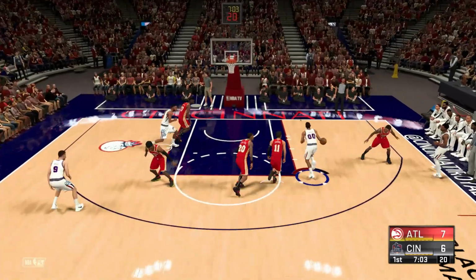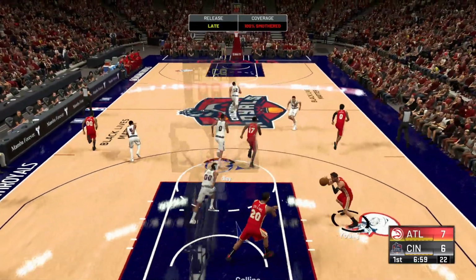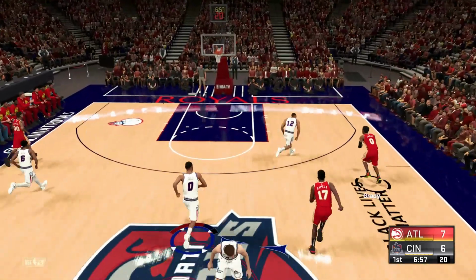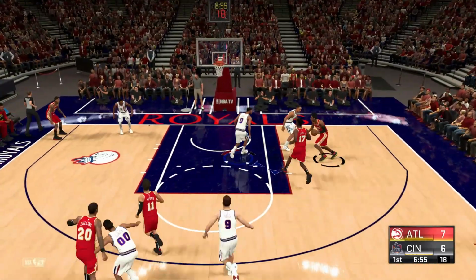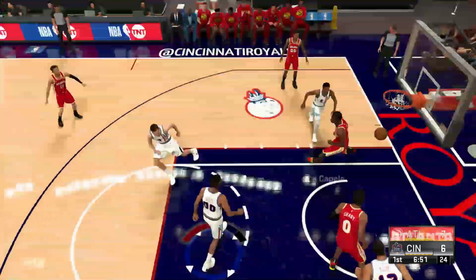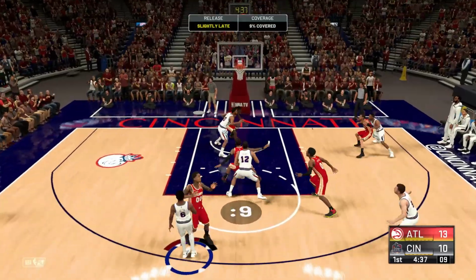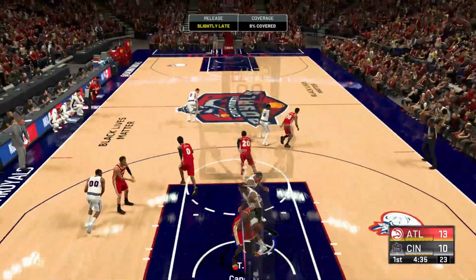As Trae Young able to get a layup, which, hey, I will gladly take a Trae Young layup over a Trae Young three-pointer, but again, we got to make sure, if we want to win this game, and even if they beat us, we don't want it to be because Trae Young is absolutely on fire. As a little bit later, got a 13-10 game going on right now.